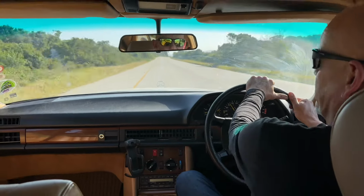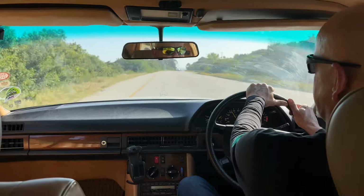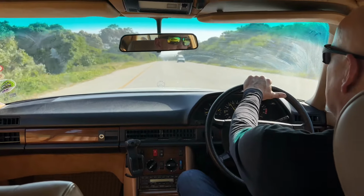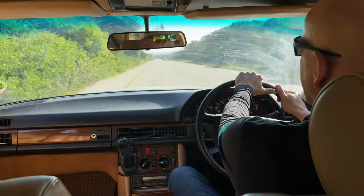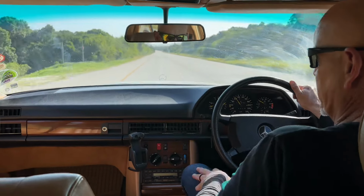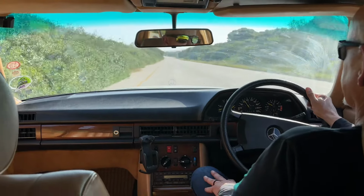I've owned lots of them. In fact, I've owned all of them except a 560 SEL or SEC. I haven't had either of the 560s, but all the others I've owned at some point. And the 420 is a nice mix because it's a V8, and it's a little bit newer than the 380 SE, but still has a degree of simplicity. So you don't have the electric seats that you have in the 500 and the 560. Not in South Africa anyway. There's one less thing to go wrong. And just a beautiful, beautiful car.